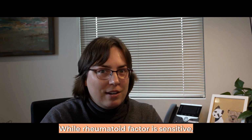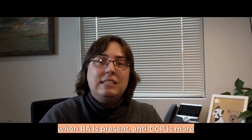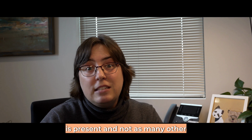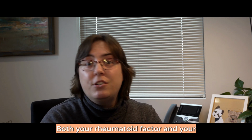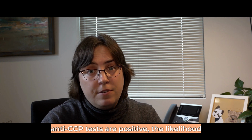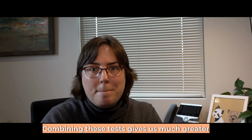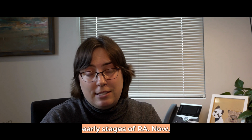While rheumatoid factor is sensitive, meaning it's often positive when RA is present, anti-CCP is more specific. It's more likely to be positive only if RA is present and not as many other conditions. If both your rheumatoid factor and your anti-CCP tests are positive, the likelihood of you having rheumatoid arthritis increases significantly. Combining these tests gives us much greater diagnostic accuracy, especially in the early stages of RA.